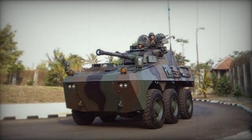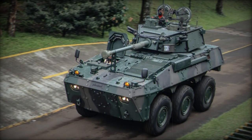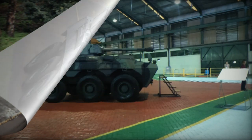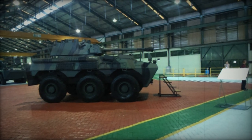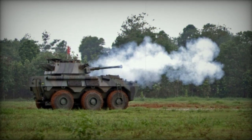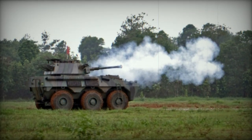PT Pindad is responsible for its design and based the 6x6 wheeled fire support vehicle, FSV, on its existing Anoa armored personnel carrier, APC, detailed elsewhere on militaryfactory.com. The Badak is intended as a successor to an aging line of British Alvis Saladins, also detailed elsewhere on this site. Of the original 50 hulls expected, just 14 are now to be procured due to budget constraints.